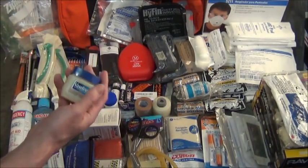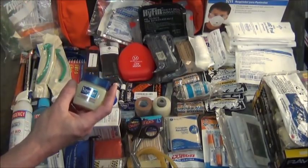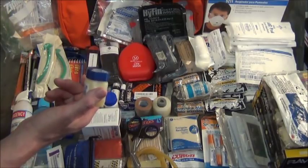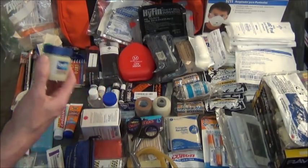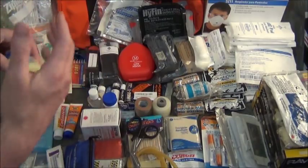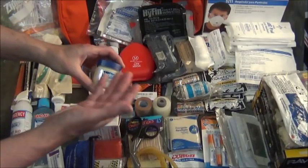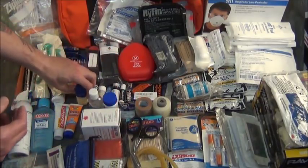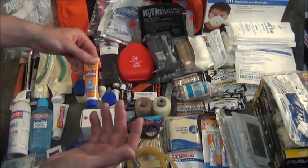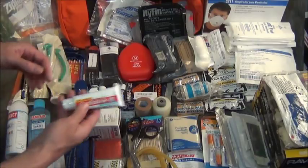Now here's the thing with Vaseline. Vaseline works in a lot of great applications, but it's not water soluble. So what I'm going to replace this with is some surgical lube or something like that, because it's water soluble and you can use it for multiple purposes. This is multi-purpose as well. Again, it's Vaseline, but it's oil based. Again, little silly stuff like sun protectant.